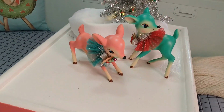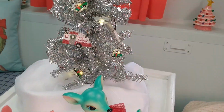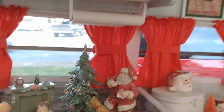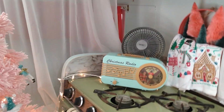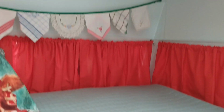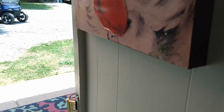I bet those are old. They look old. Really cute. Look how tiny the little ornaments are. Lots of cute accessories. I like the color in this one too. It's very soft. That's pretty neat. Christmas radio and a pink tree. Get back so you can see this. It's a pink tree and then a little nook. They have a curtain up for the bed area. I like that idea. Maybe I should do that in mine. All right, gonna move on.